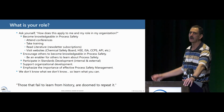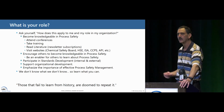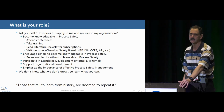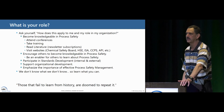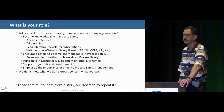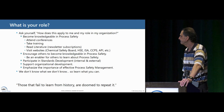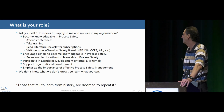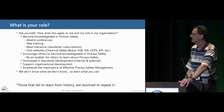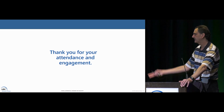Okay, be an enabler for others to learn. All right, you may have leadership responsibilities within your organization. Get some of the people reporting to you involved. Participate in standards development. I participate along with a number of panel members on the ISA S84 committee. They are always looking for people to get involved in those discussions. Emphasize the importance of effective process safety management. Unfortunately, in a lot of cases, we don't know what we don't know. So learn what you can. And again, another often used quote, those that fail to learn from history are doomed to repeat it. We have to be able to learn. So, thank you. I'll turn it back over to Mark.